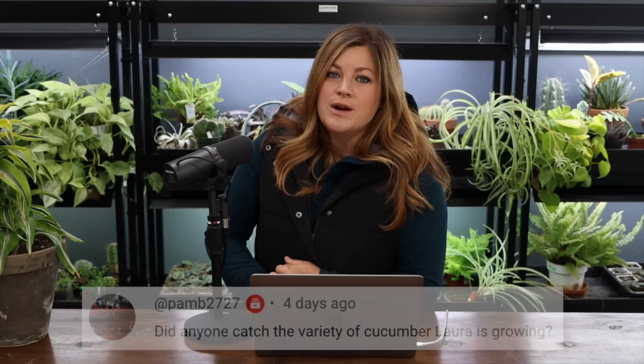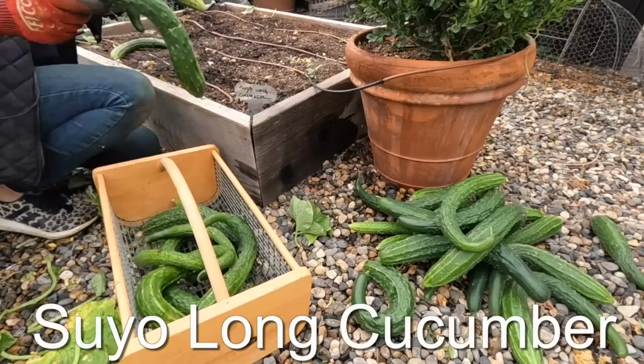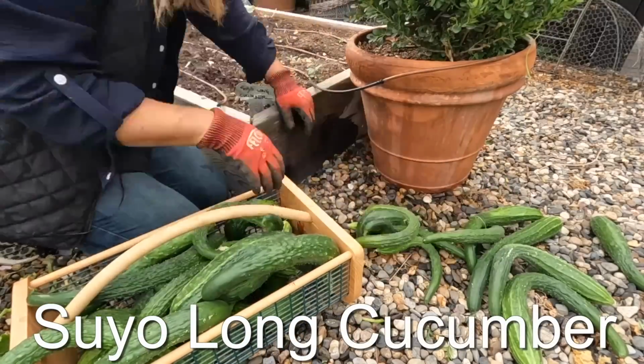Pam said, did anyone catch the variety of cucumber Laura is growing? We call them Suyao longs, but I think it's Suyo is how you say it, maybe. They're an amazing cucumber. They grow long, kind of like an English cucumber a little bit. They grow long and thin, and they don't get that seedy inside unless you let them get massive, like I did let a few of mine get.